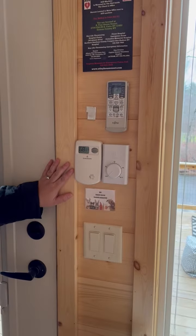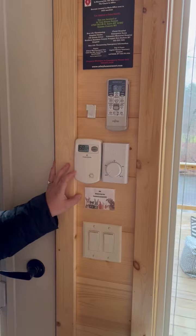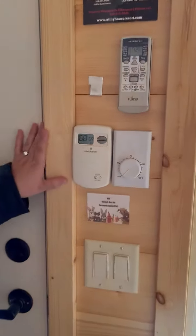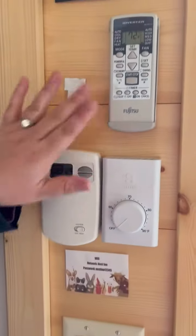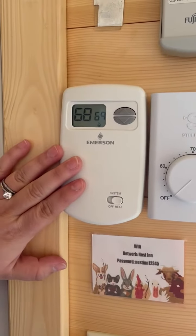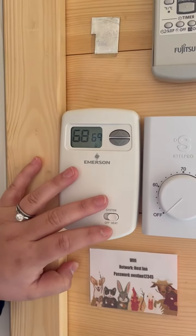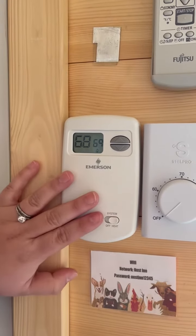In this video, we're going to show you how to use your heat if you're staying in the Mystic or in the Nest Inn. So in these houses, you have three sources of heat. Your primary source during the winter is going to be this Emerson thermostat. That's going to control your furnace heat, which is going to be the vents that are blowing from the floor. It's very simple to use.